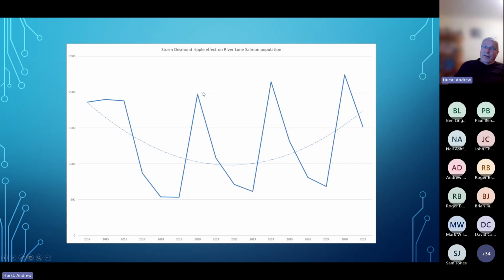And what you see then is this peaking effect. The 2021 dip is a consequence of the poor spawning that took place in 2017. 2022 is a consequence of the poor spawning in 2018. 2023 again is a consequence of poor spawning in 2019. What this model does predict is that 2024, this year, should be slightly better, certainly on the Lune. But if you do a plot, a line of best fit over the period of time, you can say after an event like Storm Desmond, it takes the river on average about 15 years to recover to where it was prior to Storm Desmond. That's if you do nothing about it.